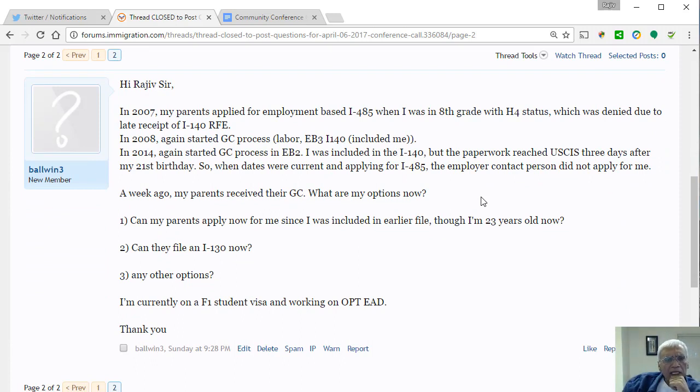Baldwin 3. In 2007, my parents applied for employment-based 485. I was in 8th grade on H4 status, which was denied due to late receipt of I-140. 2008, they started the process again. Paperwork. So a week ago, my parents received their green card. What are my options now?